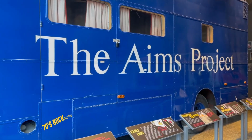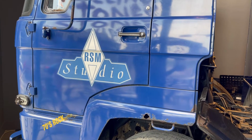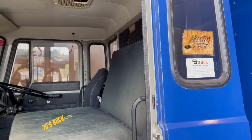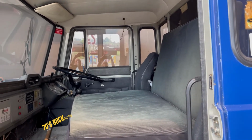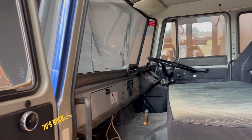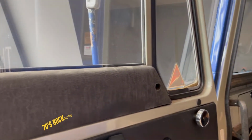Many bands have used it, but only one, Deep Purple, immortalized the Mobile in their song Smoke on the Water, which recounts how the studio was almost burned down when it was parked next to the Montreux Casino during a Frank Zappa concert. The Mobile recorded more than just rock concerts. In the late 70s and 80s, it traveled to the Soviet Union, where it recorded ballet dances.